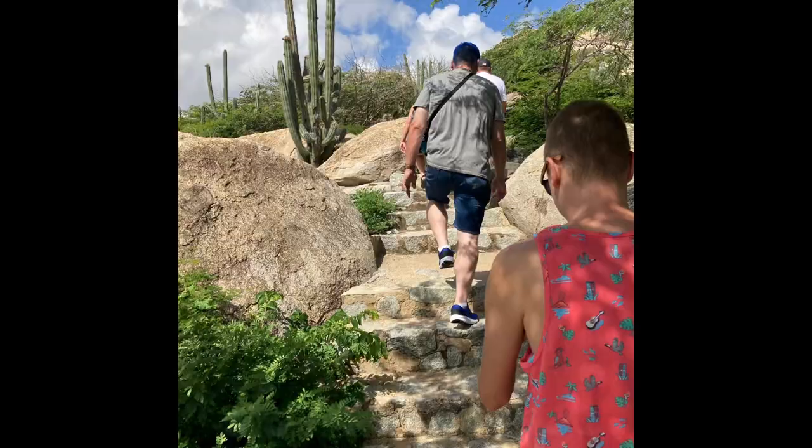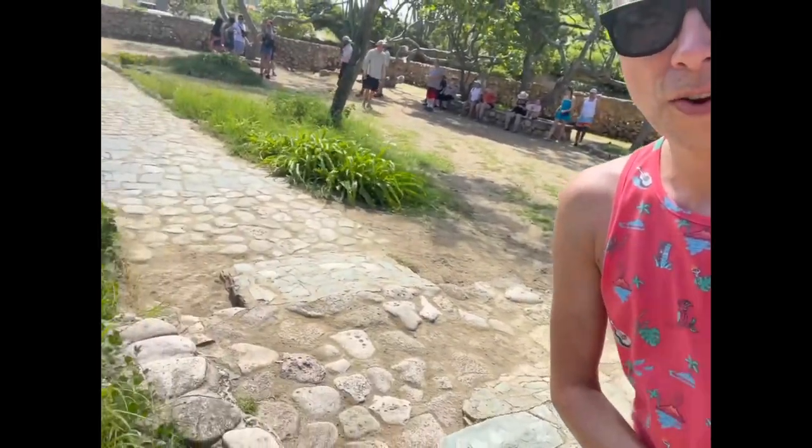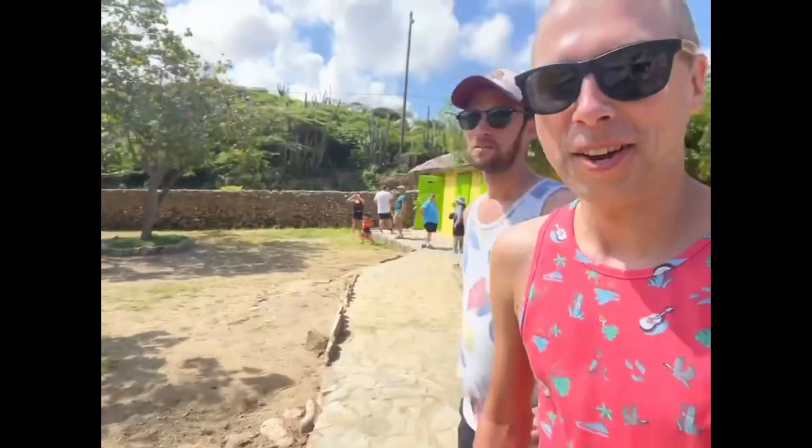The other thing, keep in mind, steps, stairs. Yes, there are some stairs. How many would you say? Maybe 30 or 40 stairs, not too bad. But remember, you go up and you also go down. And uneven ground, so these kinds of rock steps. But the good news is there is railing. Yes, they're calling us away. We gotta go. We'll talk to you at the next stop. Bye.